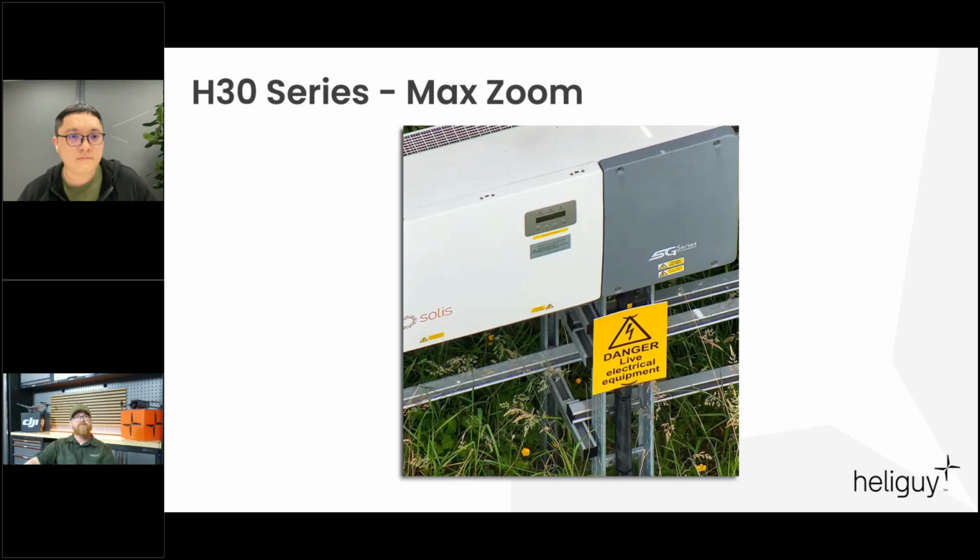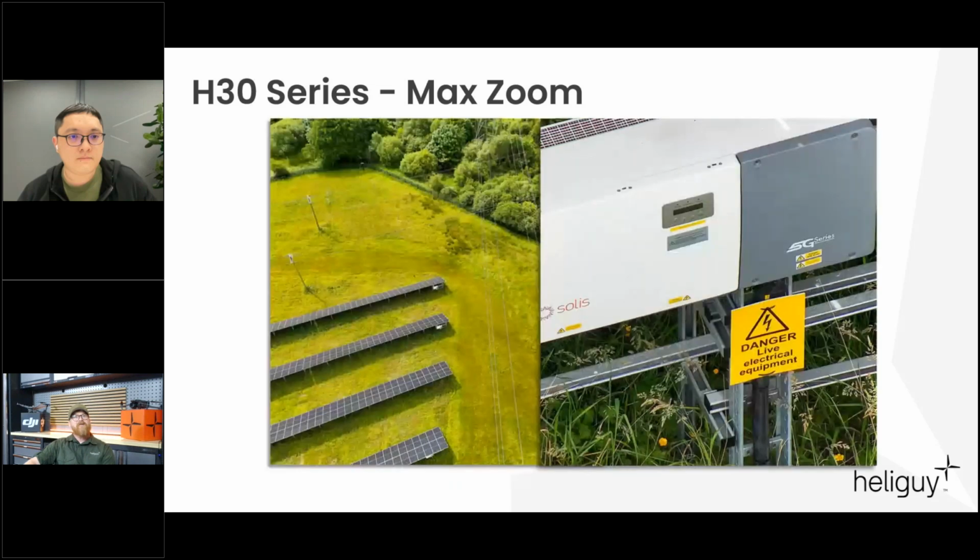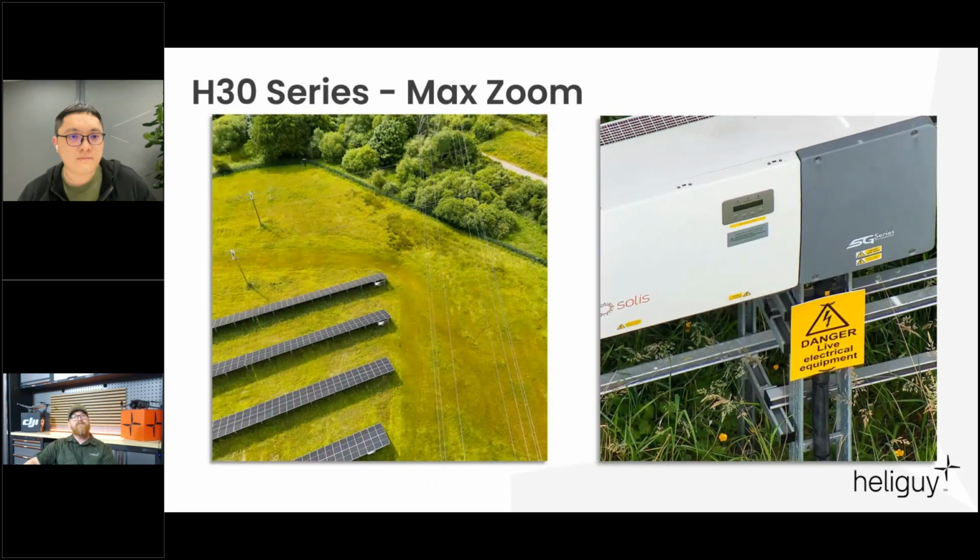Excellent. And again, just a side-by-side comparison, fully zoomed out to fully zoomed in at that times 400. And it's looking there at the back set of solar panels.